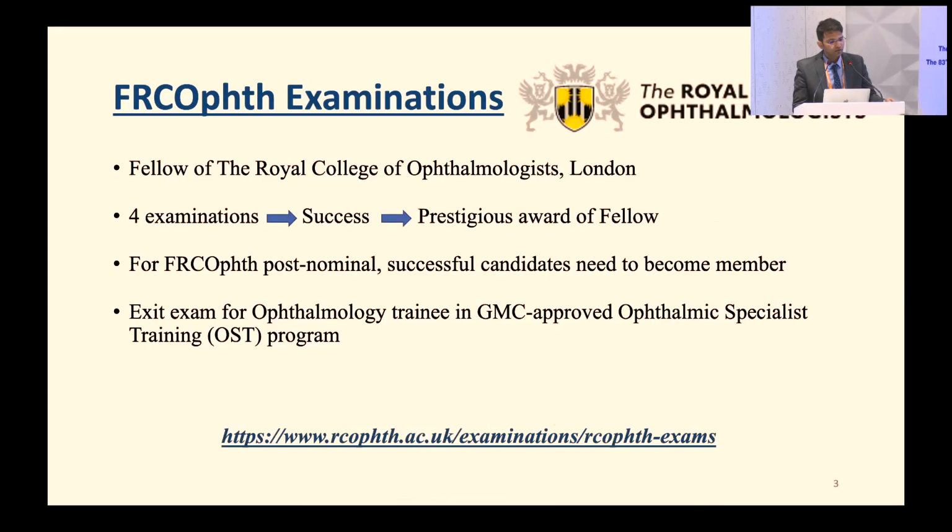FRCOphth stands for Fellow of the Royal College of Ophthalmologists London, which is a prestigious award of fellowship provided by the Royal College. It constitutes 4 examinations, and if you clear them, you need to pay a membership fee, and then you become a member of the Royal College and can use the post-nominal FRCOphth. It is the exit exam for ophthalmology trainees in the UK, so it is considered a very important examination of international stature.